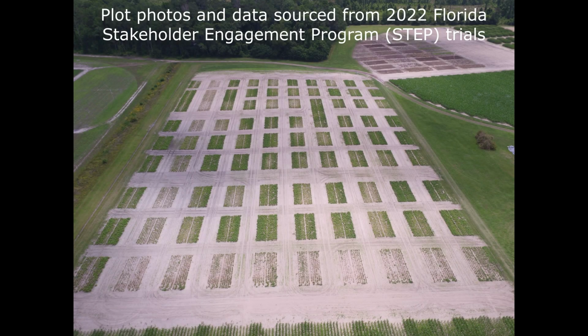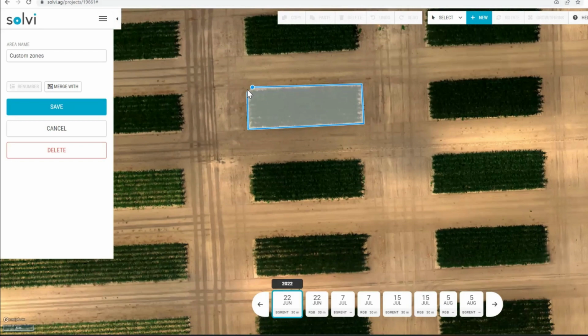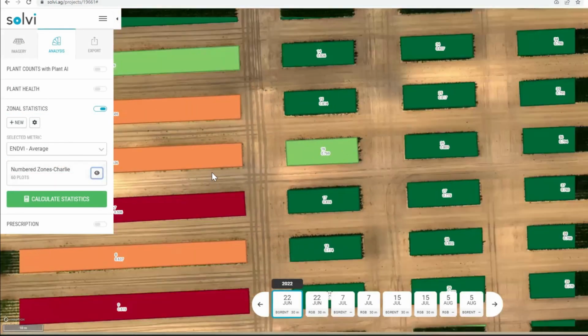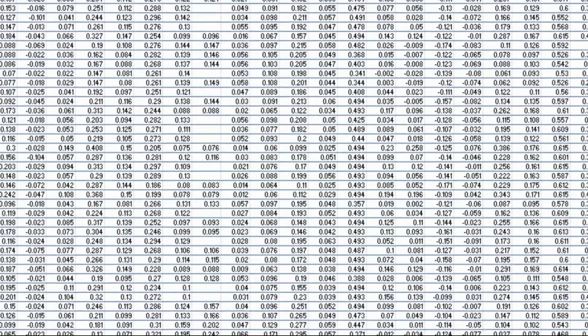We worked with a company to gather aerial images of our research plots over the course of the growing season. Then we used an online platform called Solvi to mark off the plots of the trial, and then to extract the reflectance data from those images. This produced a ton of raw data, which we had to go through and start to link to the different statistics like yield and leaf nitrogen, which had been calculated separately.